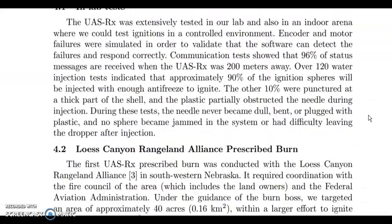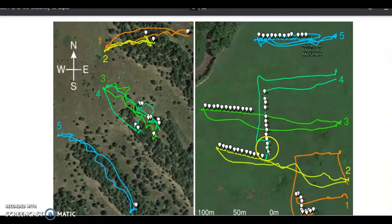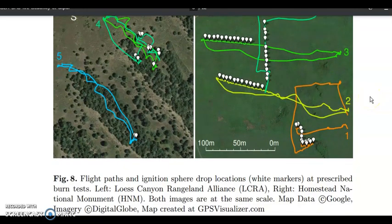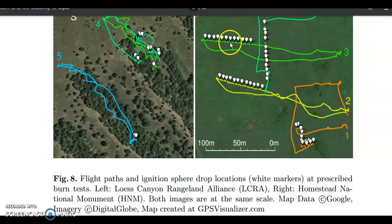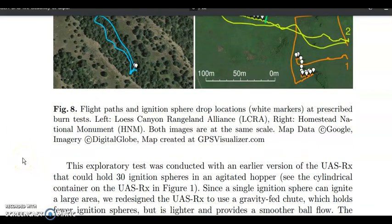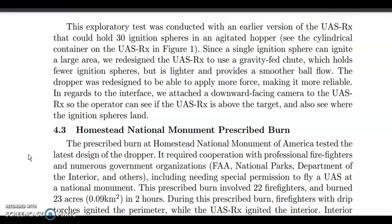Further on down, we have a map, and that pretty much shows you. It says here, flight paths and ignition sphere drop locations are the white markers. So everywhere you see those little white markers is where they would drop the fireballs. Okay, same here. It says here, at prescribed burn tests. But this is not just at tests, they actually use this. They actually use it.